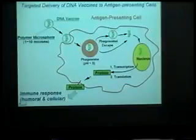The way we're trying to do this is by using polymer microspheres encapsulating these DNA vaccines, and making these microspheres a certain size, for example 1 to 10 microns in diameter, so that they're too big for normal cells to eat up, but they're perfect for, for example, dendritic cells or macrophages to take up and process.